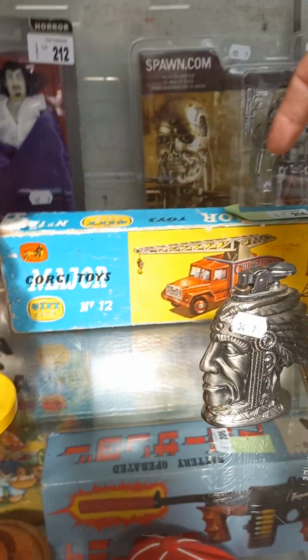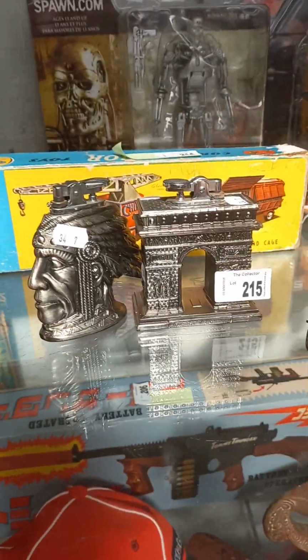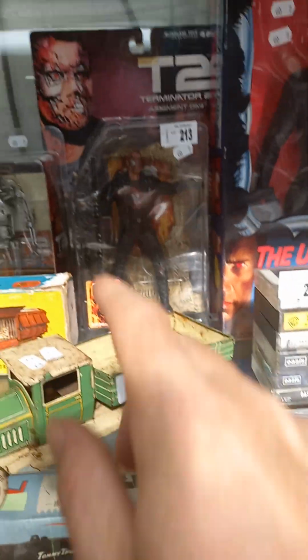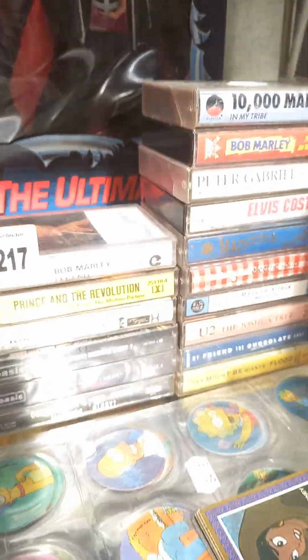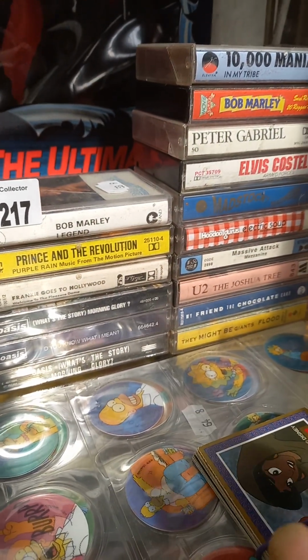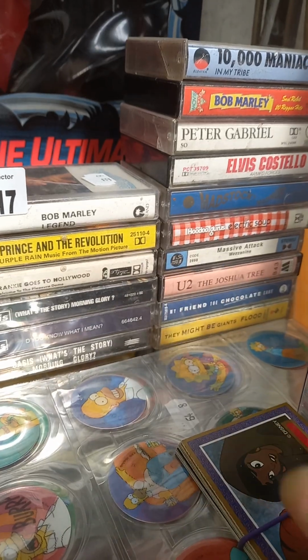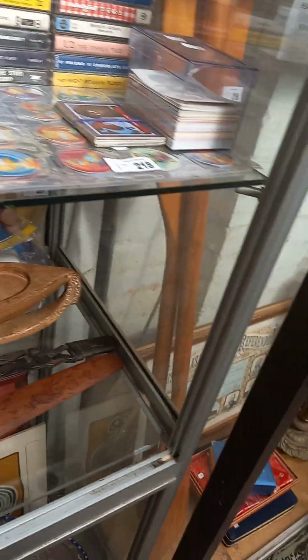Nosferatu in his box and Dracula. Corgi toys, Chipperfield Circus set, a couple of nice table cigarette lighters. Made in England Tintoid truck, Terminator action figures, more cassette tapes, all sorts of stuff. Massive Attack, Hoodoo Gurus, Bob Marley, some good stuff in there. Simpsons and other cards, Tazos and stuff.